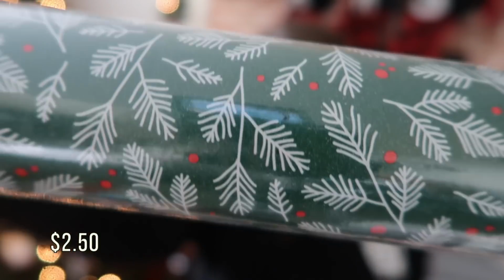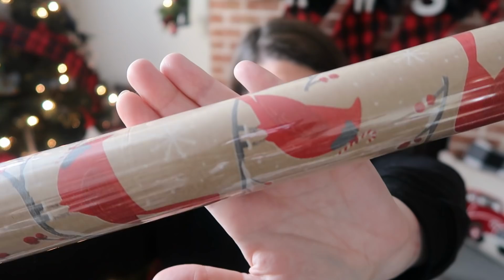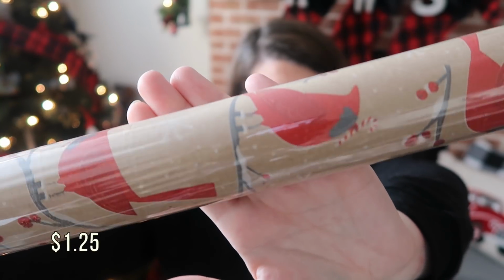I also grabbed this huge roll of some kind of like greenery and berries. Target, I would go for the $5 roll unless you are obsessed with the print like I was with this one, because the $5 roll is going to give you way more paper than even two $2.50 rolls. And then this one I thought was so cute, cardinal paper. So you can definitely stock up and do everything you need for the next year.